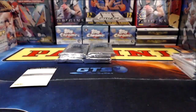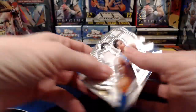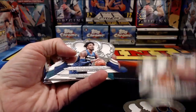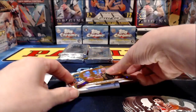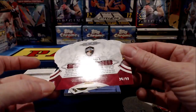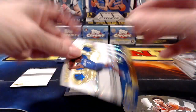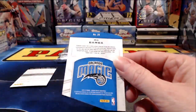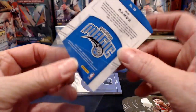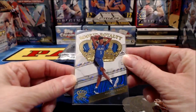Of course, Jayson Tatum probably already made Boston happy tonight, would be my guess. Jay Allen says he's getting killed on this break. It is not going his way so far, so we've got to try to get a little action going for Jay Allen here tonight. Numbered to 99, it's George Hill and the Cavaliers. A rookie royalty numbered to 10. I like it when it's to 10. Mo Bamba and the Magic. Imagine that. I pull a lot of Mo Bamba.